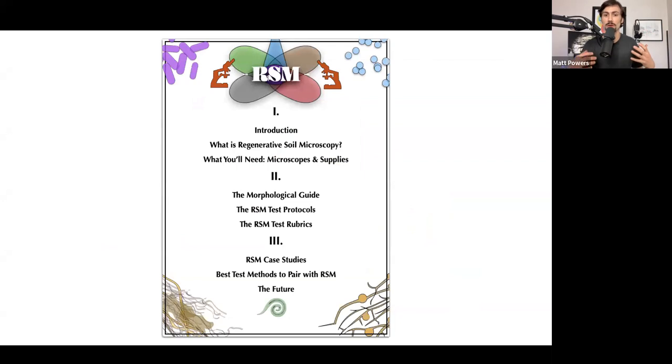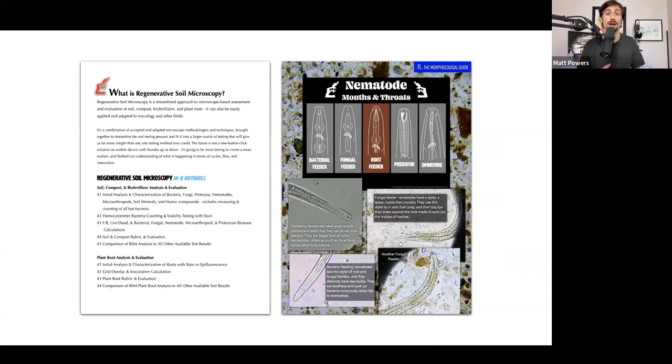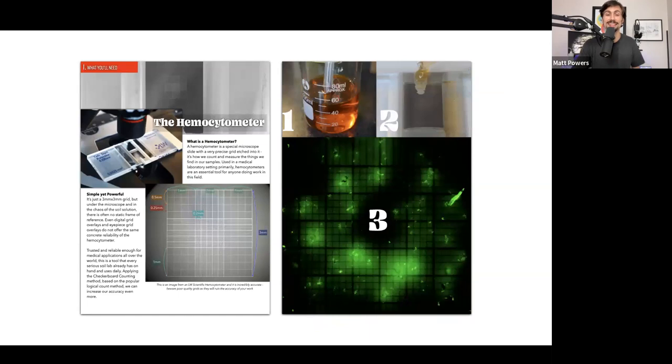And so it's all the protocols, morphological guides, so you know which fungi is which, which microbe is which, which bacteria is which. So I'm making microbial profiles that go along with the protocols. Yeah, it's a lot of fun. I'm having a lot of fun.